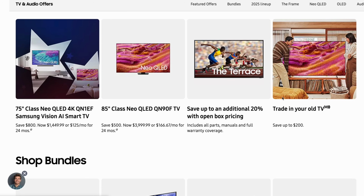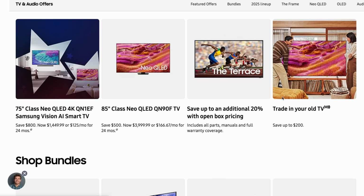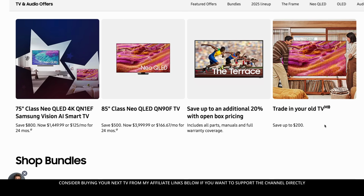Alternatively, Samsung does also have some deals going on right now, especially if you want to look into their member section, where if you are a military member or you're part of an employee program that Samsung supports, definitely look into that. You'd be surprised at some of the savings you could get. And also, they do have the trade in your old TV promo going on, where you can save up to $200 by just giving them your old TV. So if you have like a 55-inch Vizio or really anything laying around, they'll take it and they'll give you $200 off of your new TV. So it's a good way to get rid of your old TV and to also buy a new TV at the same time.